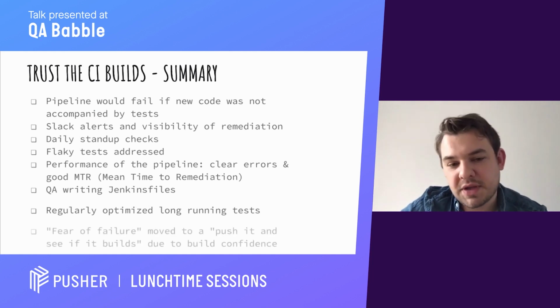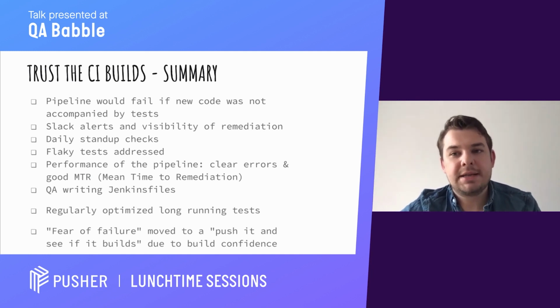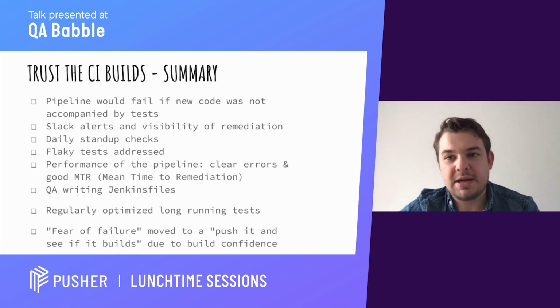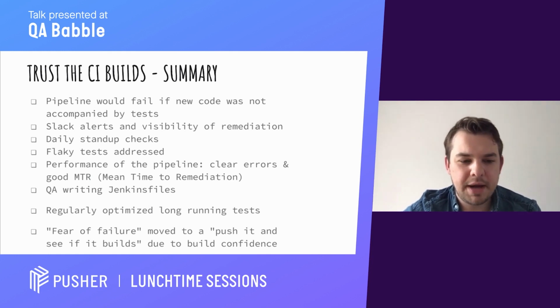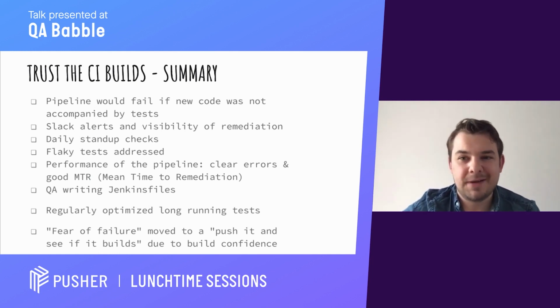What was quite interesting was that we moved from a fear of failure to a push-it-and-see-if-it-builds mentality. I remember when the dev lead committed the first push that was going to go through the pipeline to live. There was almost a, oh wow, you're doing this now. This is quite scary. And everyone huddled around watching him commit the code. But as time moved on, we really moved away from that. We had so much trust in the pipeline that it was a case of, just push it and see if it builds. If it doesn't, we can fix it. It's amazing how quickly that confidence comes around.